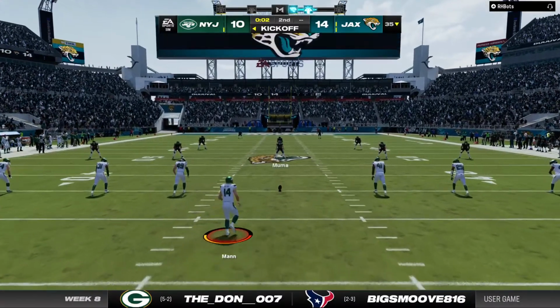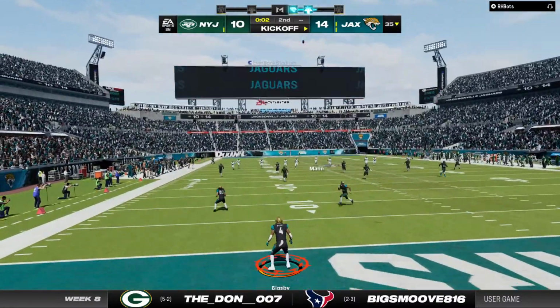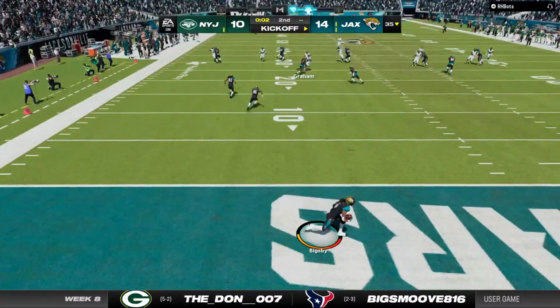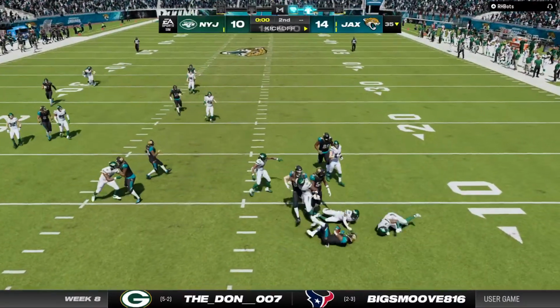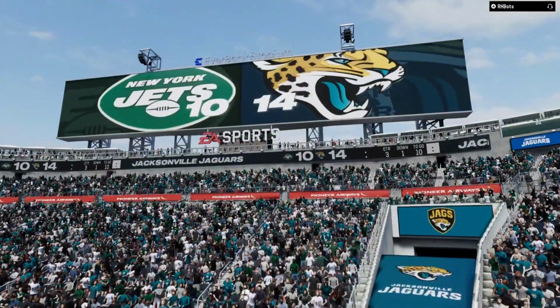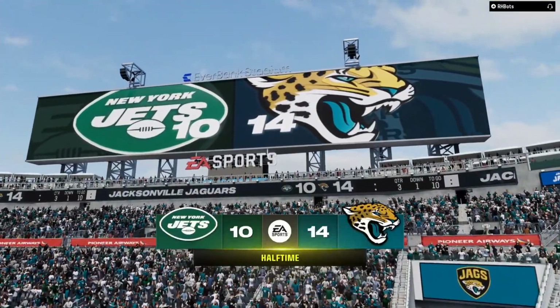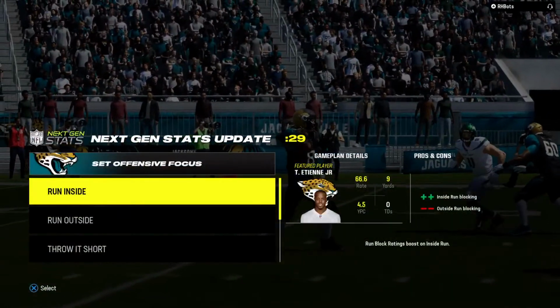So barring a touchback, this likely the final act of the half as the kick is away. From a couple yards deep, he'll bring it out of the end zone. Time for a break. We've hit halftime. 2 quarters down, 2 still remain. We step aside. This is the NFL on EA Sports.